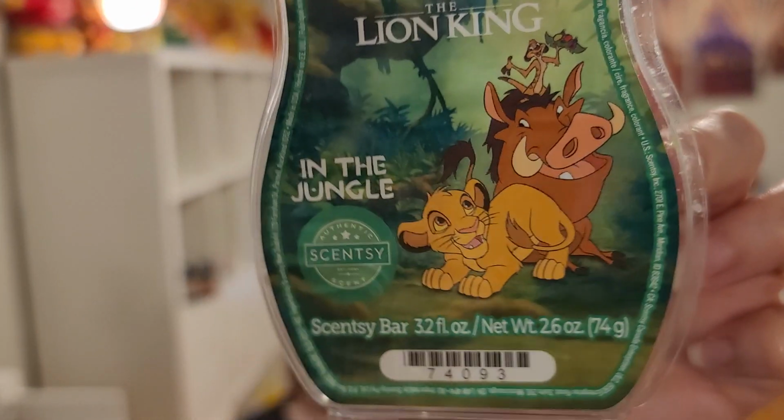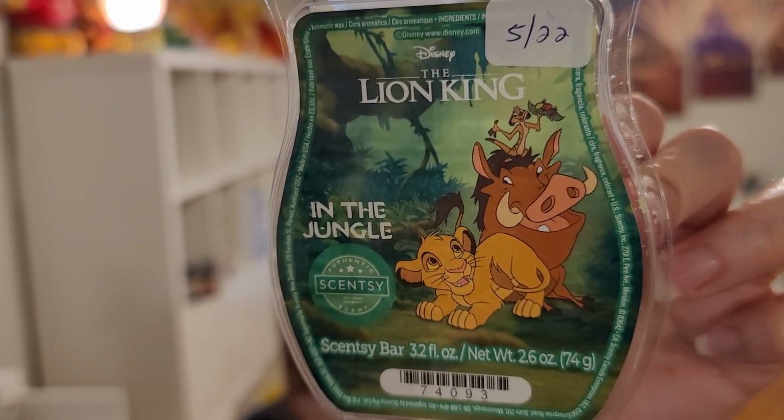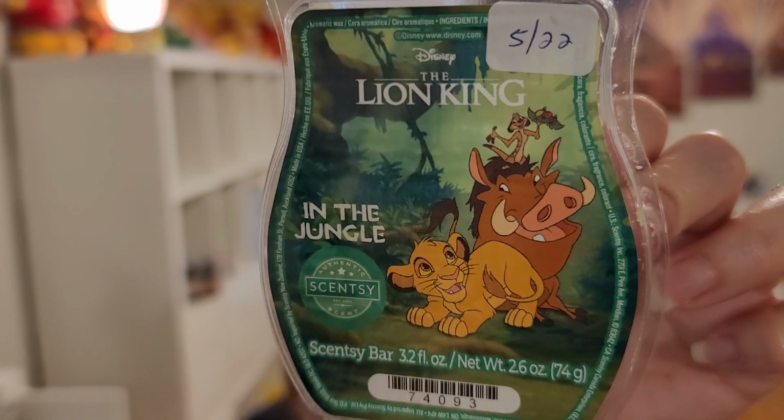Then we've got In the Jungle. This is new this year. This says a tropical oasis, lush with emerald palm leaves, dewy bamboo, and exotic blooms. So, cold.